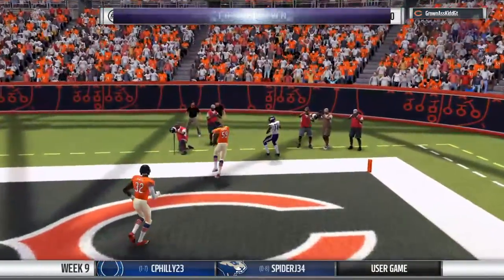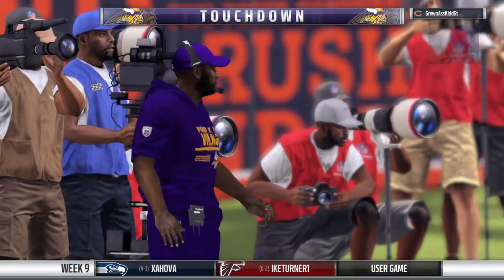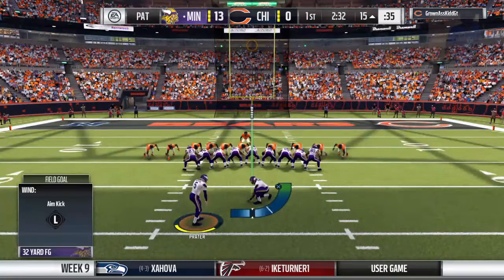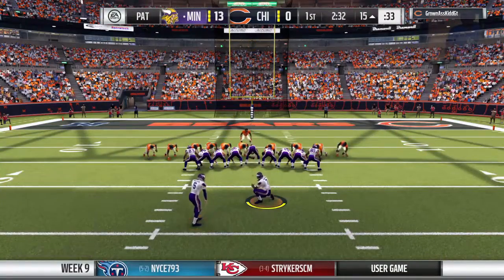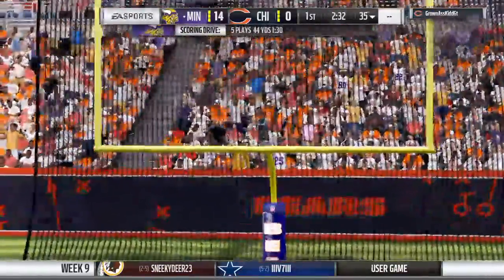And that'll be caught by Diggs for a Minnesota touchdown. Stefon Diggs, his 11th touchdown of the year. And the Vikings are going to add on to their lead. And it's 15-0.